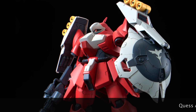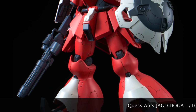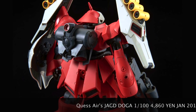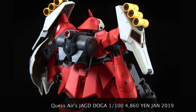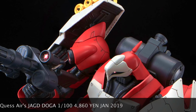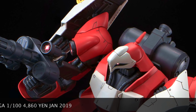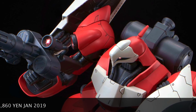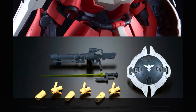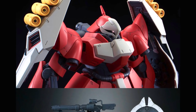This next premium Bandai exclusive is coming out in January 2019, surprisingly, and this is the Quest Air Yagadoga. And if you look at this kit, you might think it's just a recolor, but actually they've done some redesign. First up is the head. They have given it a shorter antenna, and also the beam rifle has been redesigned to have a double barrel instead of just one. So that is actually two of the different changes that you will get with this kit. Of course, everything else that you get from the original Reborn 100 Yagadoga is in here as well. The funnels, the beam rifles, the sabers, and the shield.